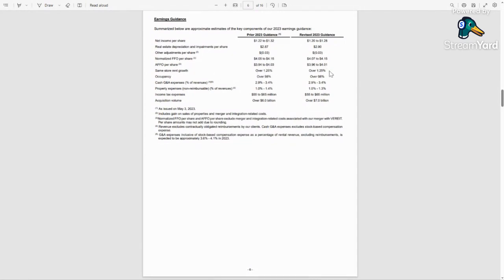Rent growth, they're expecting at least 1.25% on same store rent growth. They want over 98% occupancy. That's holding flat. Looks like they lowered property expenses. The top bound a little bit, 0.1%. Income taxes remained flat, and acquisition volume, they did raise $1 billion from 6 to 7 billion. And that's what we're looking at here.